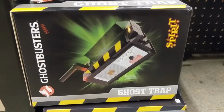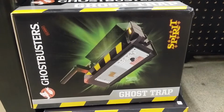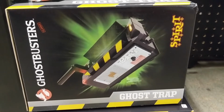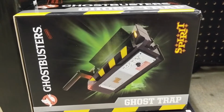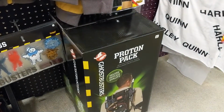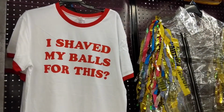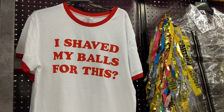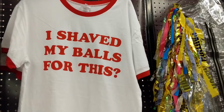And this I really would have wanted, the ghost trap. I probably would have wanted this the most. Again, all these things available now. And look, it's the classic ghost trap. There you go. Would have loved this section as a kid. Oh well. And this, again, another great thing for Kevin. I feel like you could wear this t-shirt. Kevin, if you're watching, you could wear this t-shirt any day. Perfect.